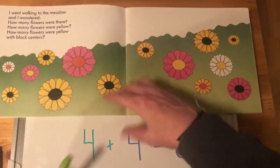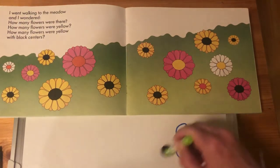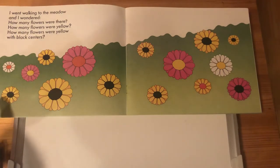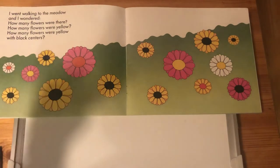What are we counting next? We're gonna count some flowers. We have a lot of flowers here. I went walking to the meadow and I wondered, how many flowers were there? How many flowers were yellow? How many flowers were yellow with black centers? Let's count our yellow flowers. Nope, sorry, we're gonna count our pink flowers.